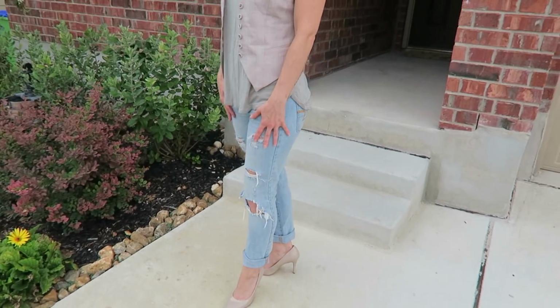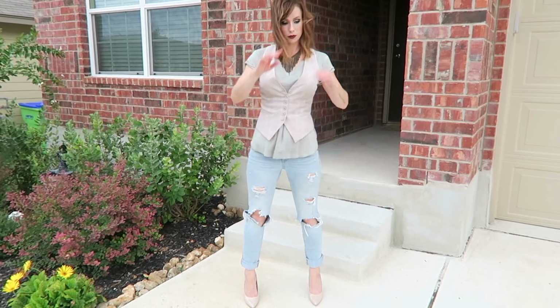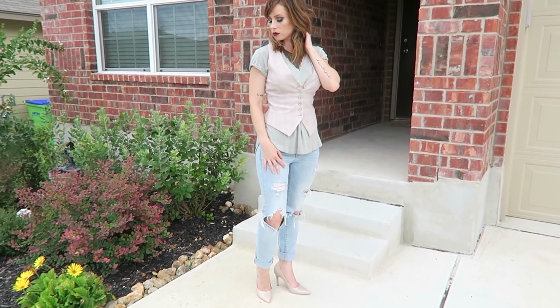So I love a good boyfriend fit jean with a high heel. I just think it completely changes the look of jeans. You may have a really old pair of jeans and be like, well, I have nothing to wear. Pair them with a heel. I mean, it completely changes the look.